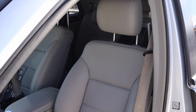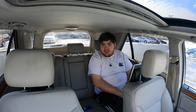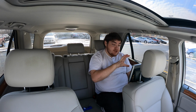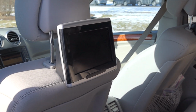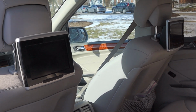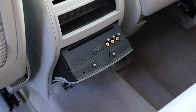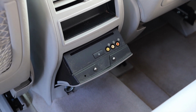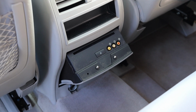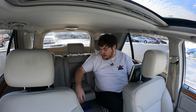Speaking of seats, we do have back seats. So let's go do some back seat reviews. All right, so we're in the back of the 2011 Mercedes ML350, and I do have these nice screens on the back of the seats, which is very, very nice. I can watch something on a road trip or something like that. I also do have these RCA plugins down below, as well as somewhere to put a DVD, which is very, very nice. And I do have a center console back here, 2 cup holders, really sort of 3-ish.